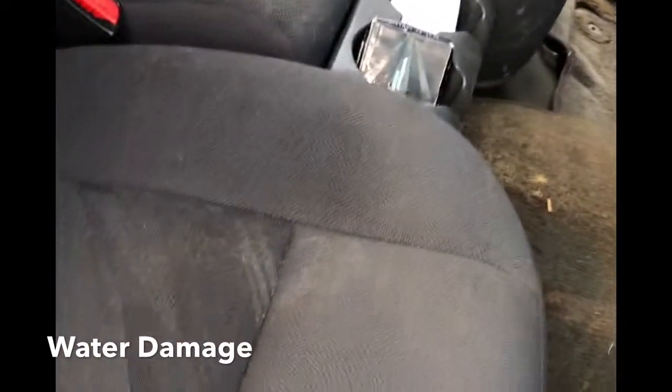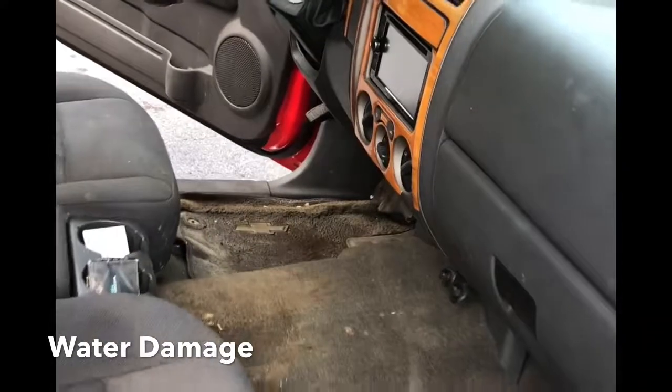So I'm going to take everything out of the car, and I'm going to pretty much find the leak first, and then I'm going to get it around and clean. Stay tuned.